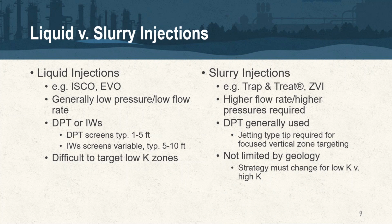Trap and treat carbon technologies, or ZVI, would be examples of slurries. Higher flow rate, higher pressures. The pressure is dependent primarily on the flow rate: whenever you set the flow rate, it's whatever pressure is needed to meet that flow rate. And one thing Gary will touch on at the end: the pressure you see on the gauge of the system is not the downhole pressure. You've got to subtract all that out. If you see 500 PSI on your gauge at the system, you may have 400 PSI of system loss, so your actual downhole pressure would be up around 100 PSI.